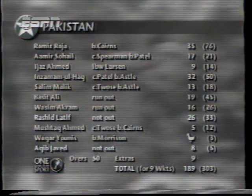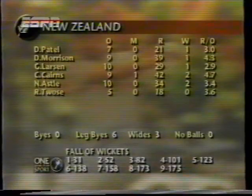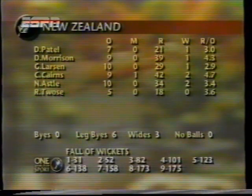Basit Ali out of form, he was happy just to work the ball around. He was run out by a direct hit from Adam Parore, but Astle bowled so well he went right through. 10 overs, 2 for 34. Morrison was expensive early. Patel had the new ball as well.